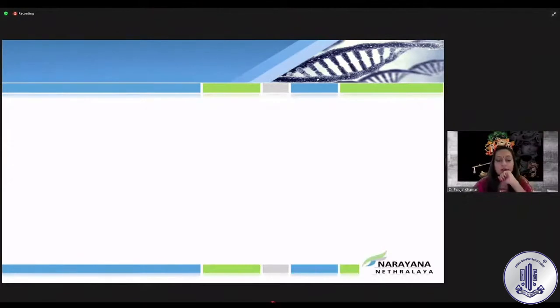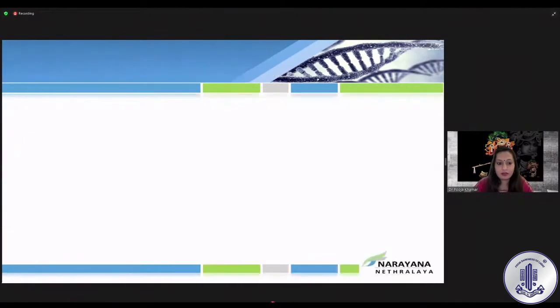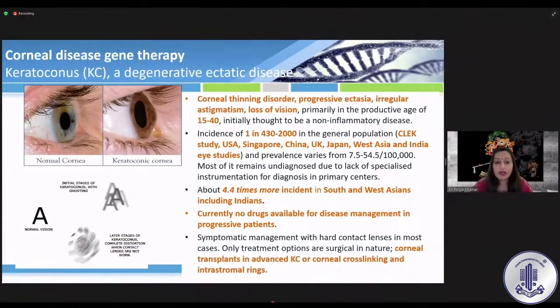Thank you, Dr. Arko. So keratoconus is one disease that leads to gradual progressive diminution of vision, where there is steepening of the cornea, and it is also known as a corneal thinning disorder. Initially it was known to be a non-inflammatory disease, but various groups, including ours, have now proven that it is an inflammatory disorder.